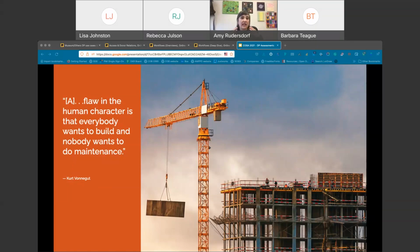Right? We as a community that is managing digital content over the long term, our goal is to keep that data as stable and as authentic as possible. And so we need to create systems that focus on the maintenance of those assets. We don't want to be changing those assets.